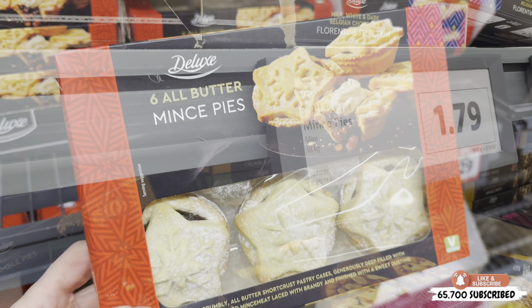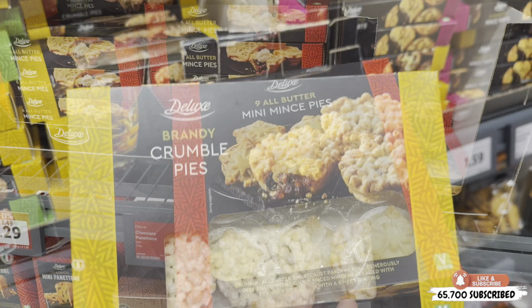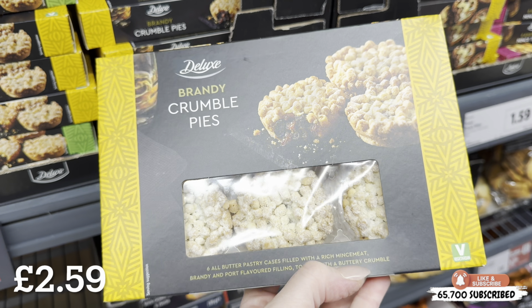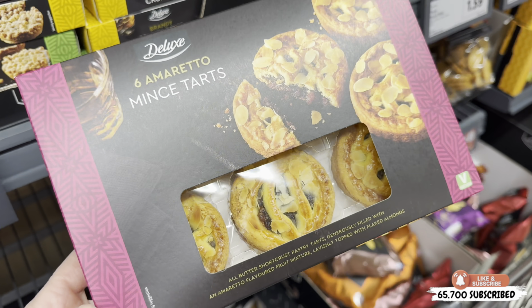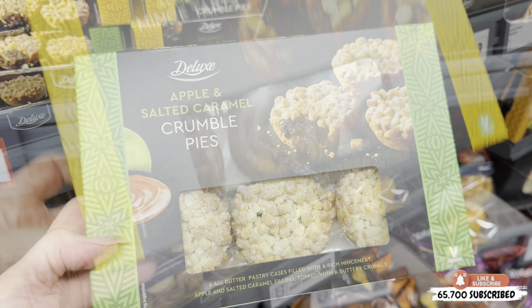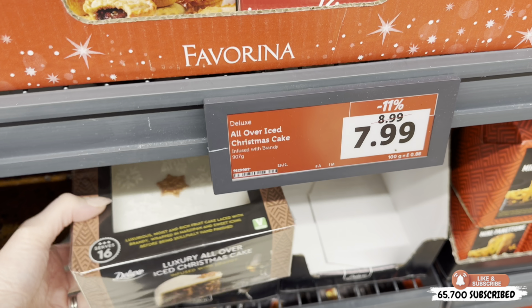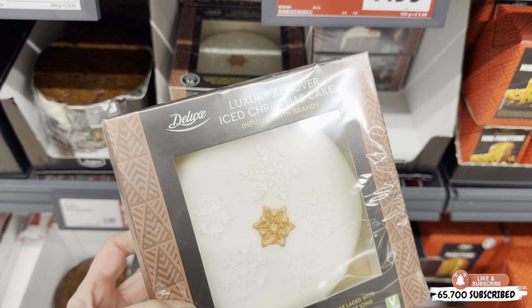Then they had their more unusual mince pies. These are really lovely and the range felt much more premium, perfect for guests for a festive dessert. They had amaretto, brandy crumble, apple and salted caramel crumble, and an almond tart. Now, probably the best price thing in the whole store, these all over iced Christmas cakes was $7.99.